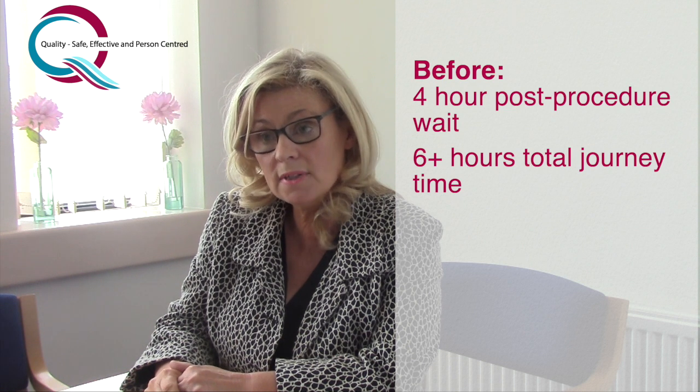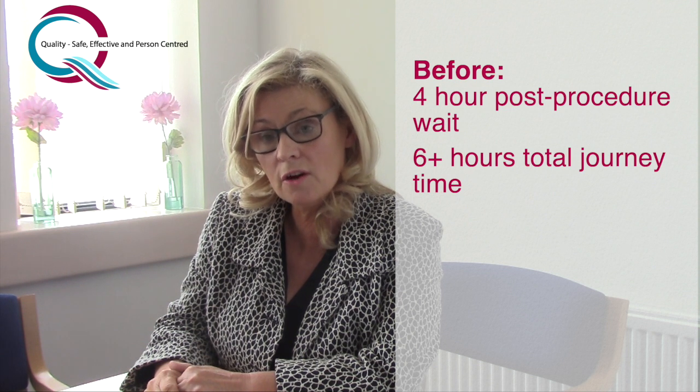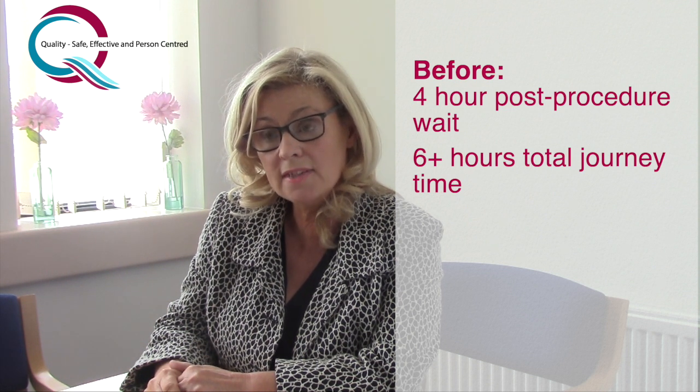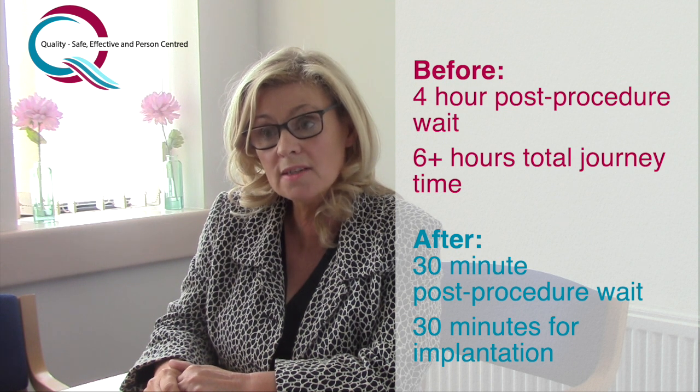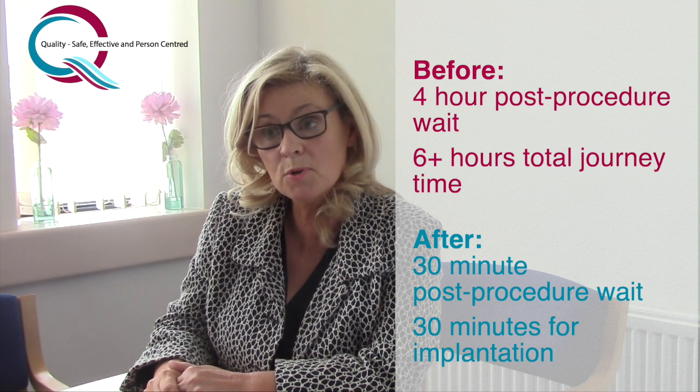Our patients were previously admitted to the cath lab. They would come in recorded as a day case. They waited for 4 hours post-procedure, so at any one time the patient's journey could have been 6 hours. Now with this new change in our service model, our patients have designated times. They come in, it takes 30 minutes for the loop recorders to be implanted. The patients can then stay 30 minutes post-procedure, and for the patient that is a great achievement and a great reduction in time.